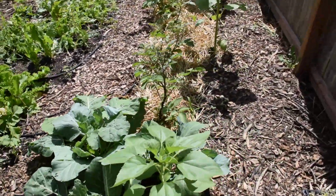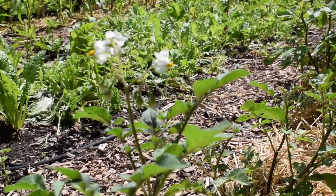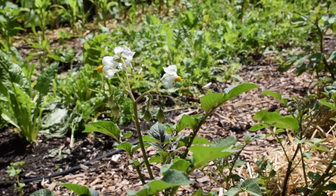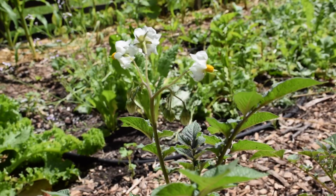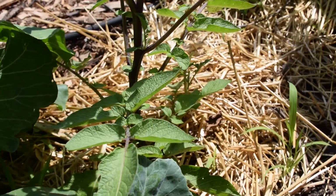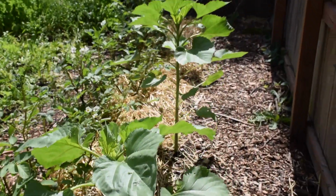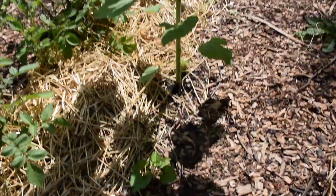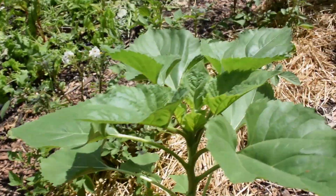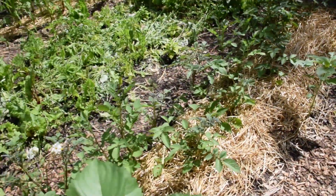So we'll go this way. Again, the potatoes are looking great. They're flowering, which, if I can focus this, the potatoes have really pretty flowers. So they're making their potatoes down in the ground. Got a row of sunflowers back here that are getting pretty tall. Back under the sunflowers, I've got some watermelon planted. There's one there. There's a few that are sprouting, but not too many yet.